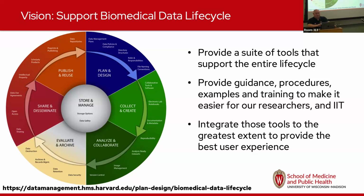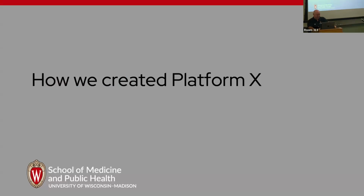And then integrate these tools to the greatest extent possible, right? I mean, often we give a bunch of people a bunch of disparate tools that all work independently, and we make them kind of copy and paste, move things between things, but we'd like to provide them a nice user experience. And I did borrow this graphic from Harvard, so I'll put an acknowledgement there.